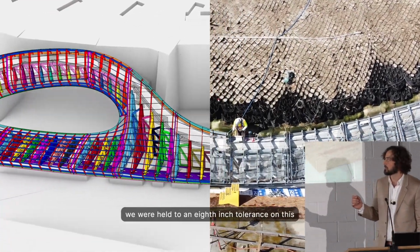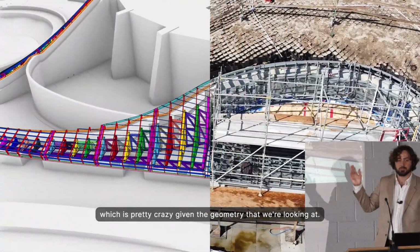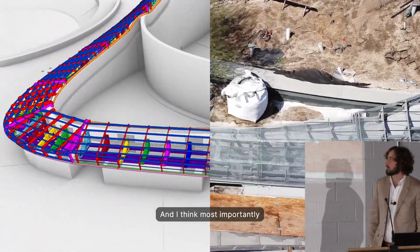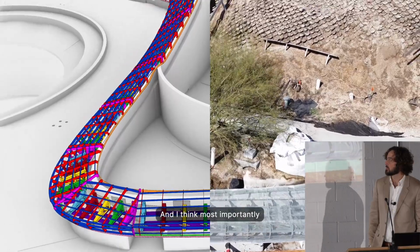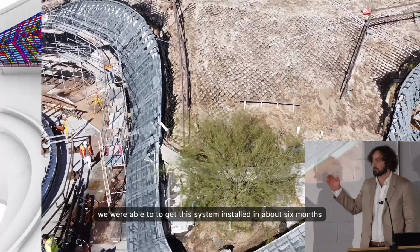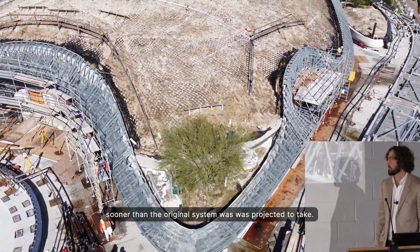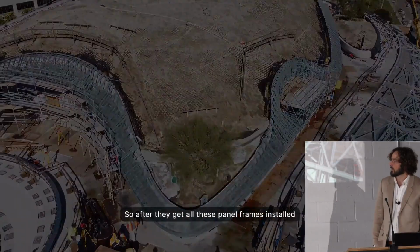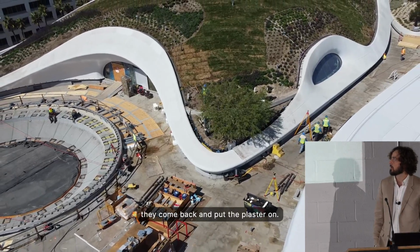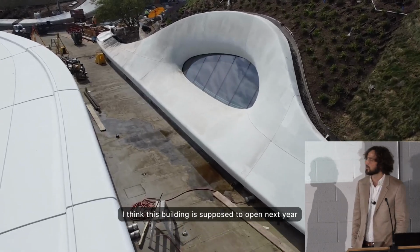We were held to an 1/8" tolerance on this, which we were able to meet, which is pretty crazy given the geometry that we're looking at. And I think most importantly, we were able to get this system installed about 6 months sooner than the original system was projected to take. After they get all these panel frames installed, they put a mesh on that, and they come back and put the plaster on. And it looks pretty cool. I think this building is supposed to open next year, I believe.